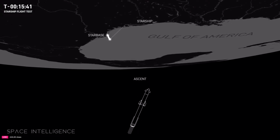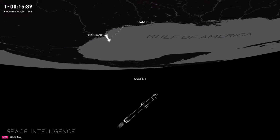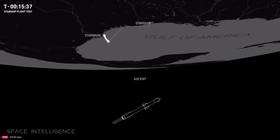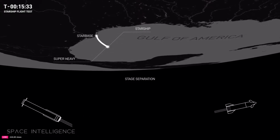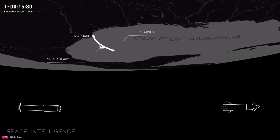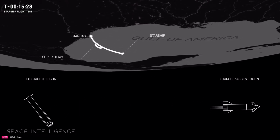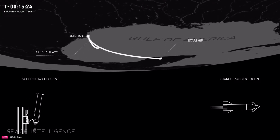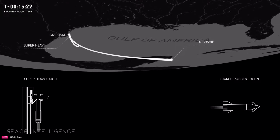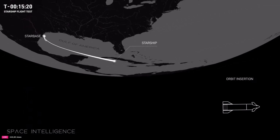All 33 will burn for the first roughly 2 minutes before we get into hot staging. For hot staging, the second stage will ignite its engines while still attached to the first stage. That will create that stage separation. The booster will perform a flip maneuver and head on back to the launch site here just behind us. Then we will hopefully see the third ever tower catch by the launch tower.